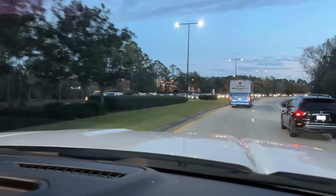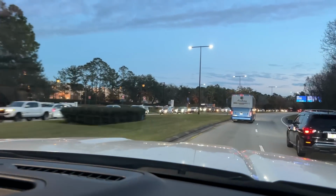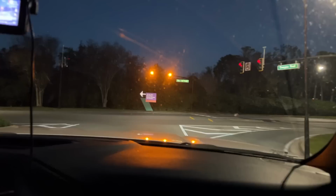That is absolutely crazy. I've never seen that much traffic coming out this way. But it is 6 o'clock, so everybody's leaving the parks right now. And I'm glad we're going towards it, not away from it.